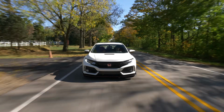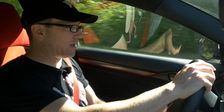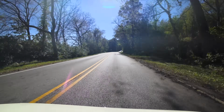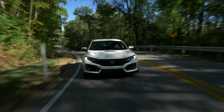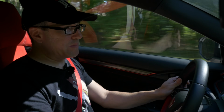So now we're going to take this through some of the turns in Sport mode and see what the difference is with the damping and the way that this thing handles. First thing you're going to notice is, aside from being cock-blocked by the person in front of you, this car has a high level of performance.